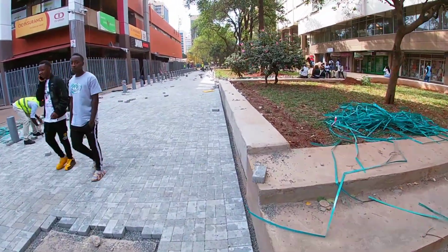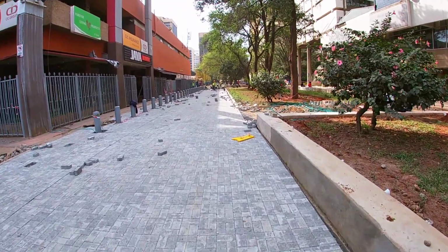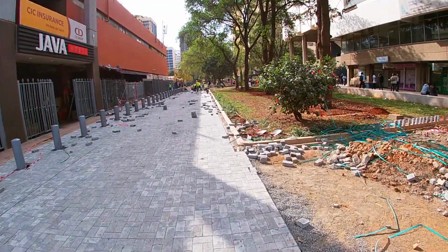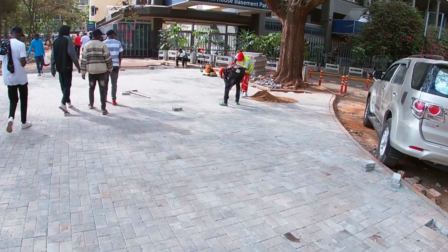And something I've noticed is that the teenagers in Nairobi City love it, because every Sunday you will find that they have come out in numbers. They are taking TikTok videos, TikTok pictures, photos for Instagram and stuff like that. It means they love their new city. It means they love how it looks.